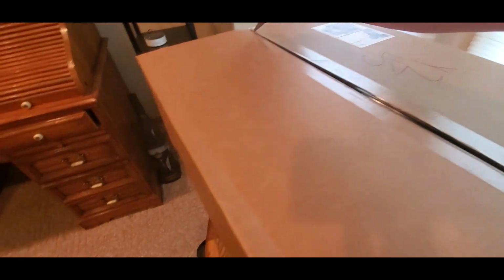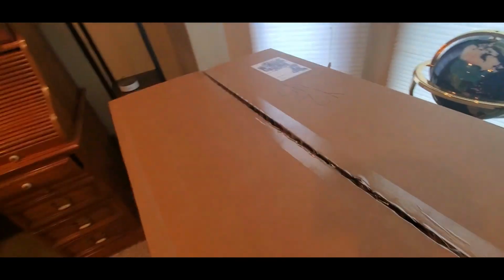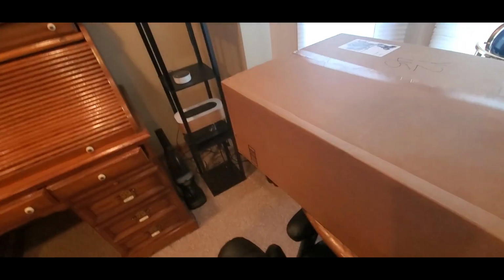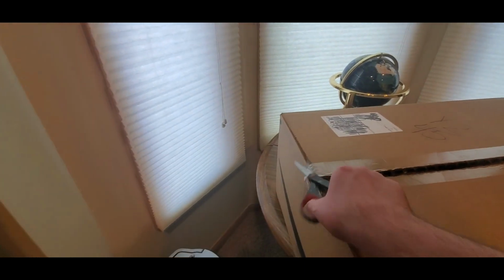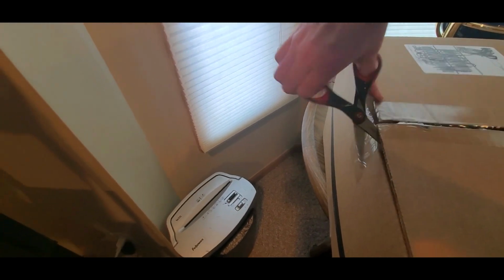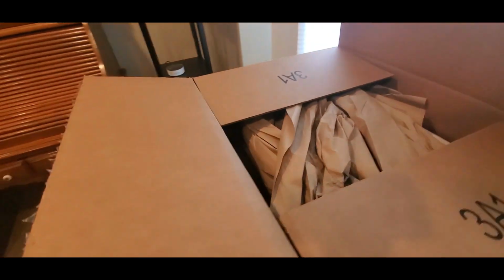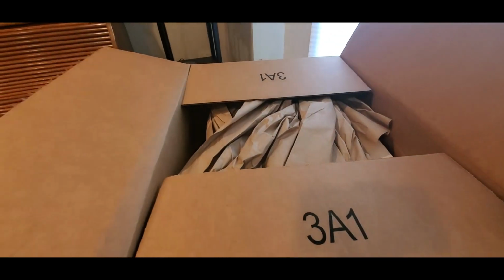And this will be something special, I do believe. To be honest, I'm not sure what it is, but it is heavy, so the mailman was not happy today. They had their Sunday drop-off, but here we go. One cut there. So, big old box. Hopefully it doesn't fall. What do we have here?